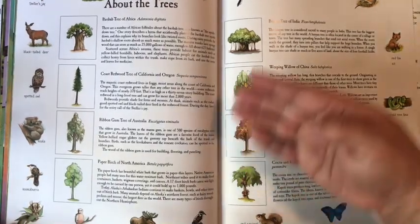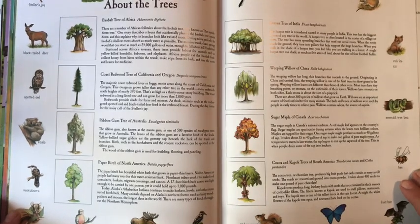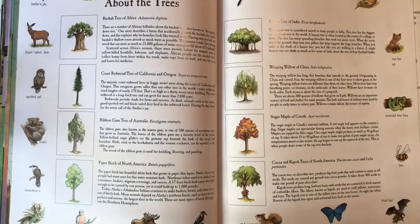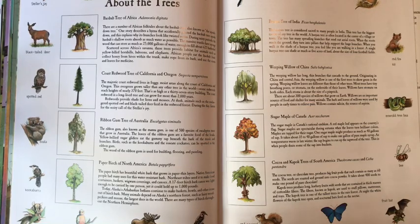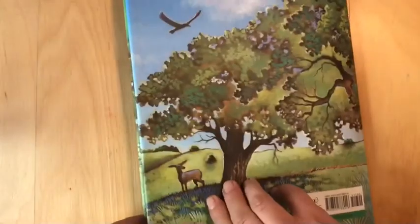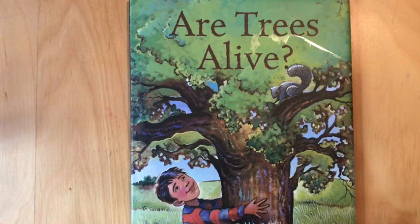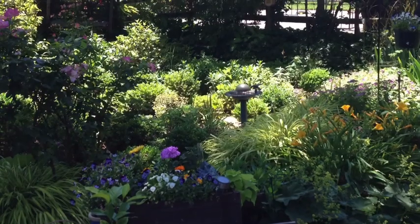So there are trees all over the earth, and they serve a very, very important function. And we're going to talk about those as we go forward throughout the week. But today, the point of this story is that trees are alive and living just like you and I are alive and living.